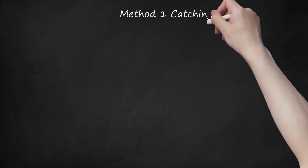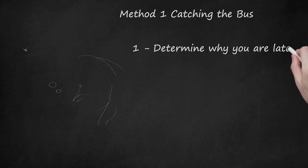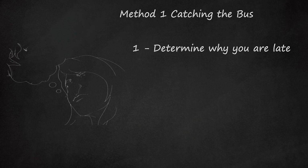Method 1: Catching the bus. 1. Determine why you are late. Before you can change your behavior, try to understand the reason that you are missing the bus. Do you get out of bed late? Do you take too long to get ready in the morning? Do you lose track of time when you are getting dressed? Do you not give yourself enough time to walk to the bus stop? The solution to your problem depends on the reason that you are missing the bus.